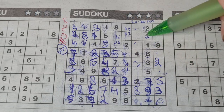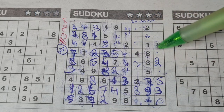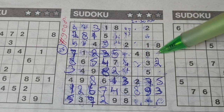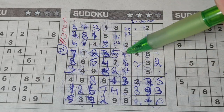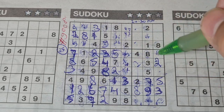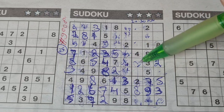Then 4 and a 6. Okay. 2 numbers left in this row. 1, 2, 3, 4, 5. 6 is missing. 7, 8, 9 is missing. 6 and a 9. Cannot fill this yet. 6 and a 9. Here, 1 and the 9 are left.